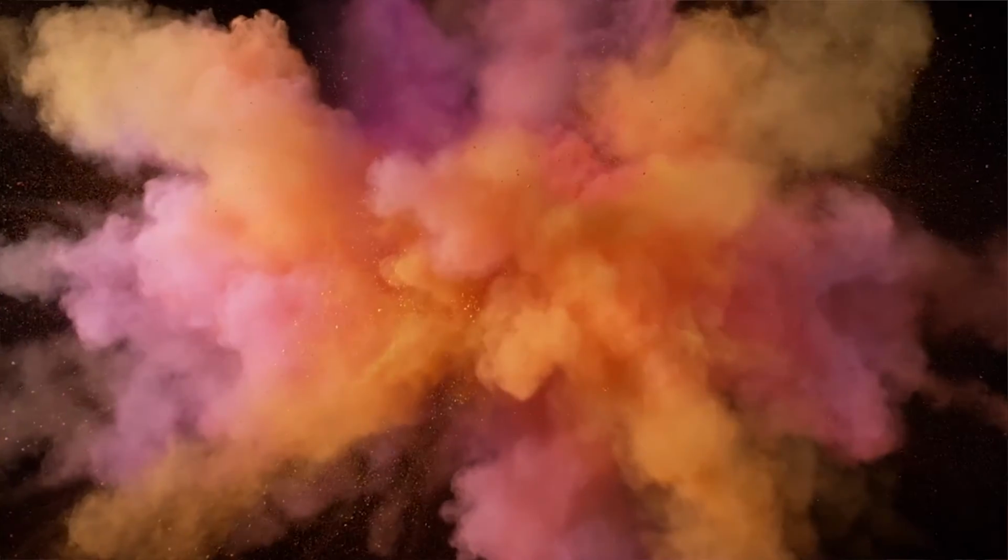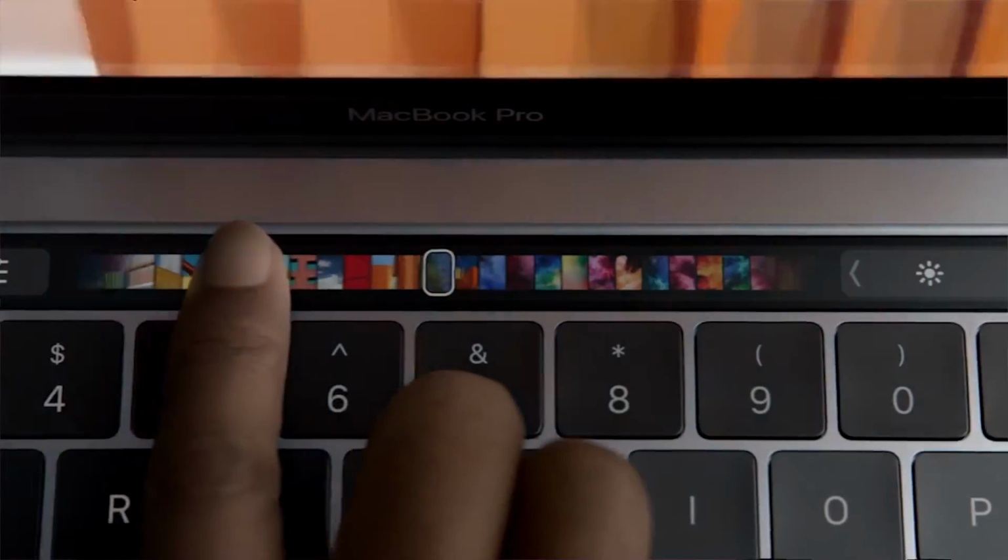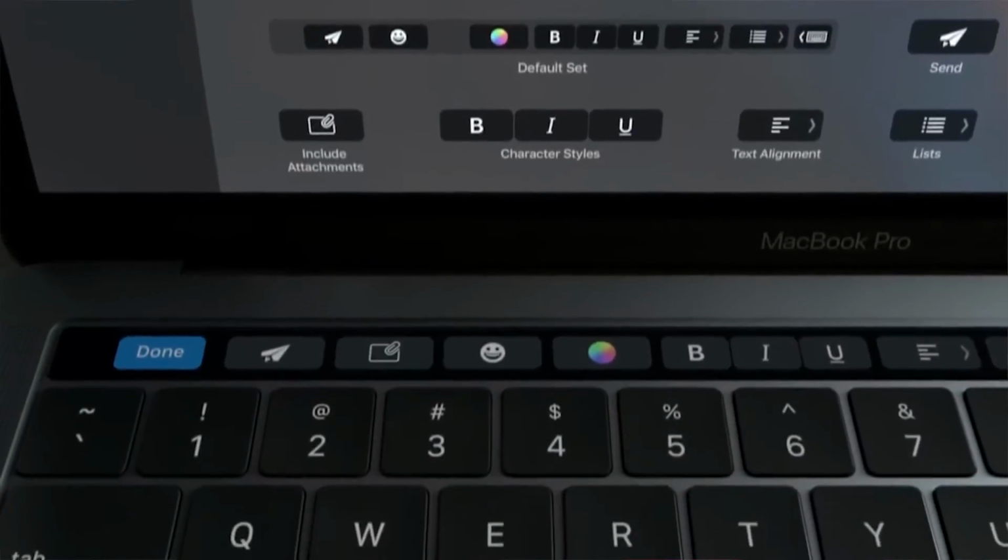They came out with their new MacBook Pro, and it has their new little touch interface across the top of it. It's pretty, it does a little bit of cool features, answering calls, stuff like that. All in all, in my mind, it's a gimmick. It's not gonna give you anything that you really need.